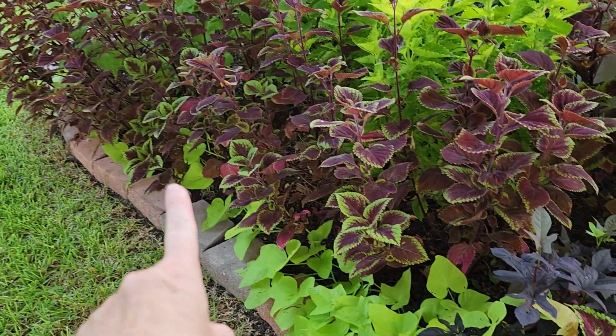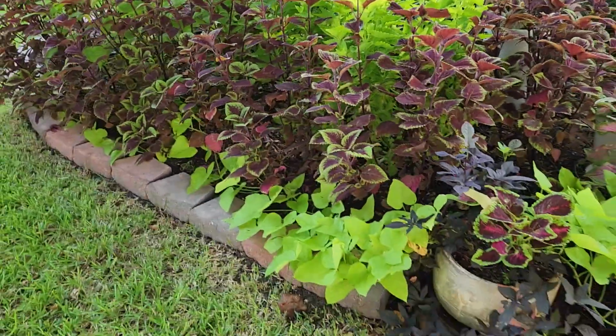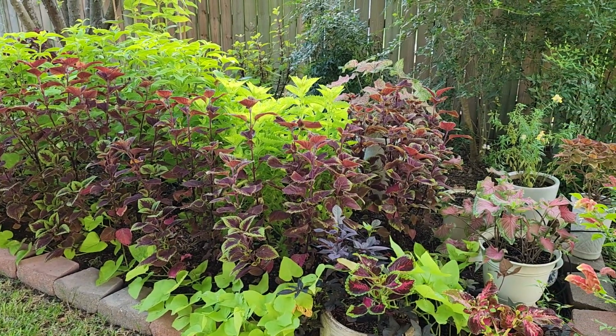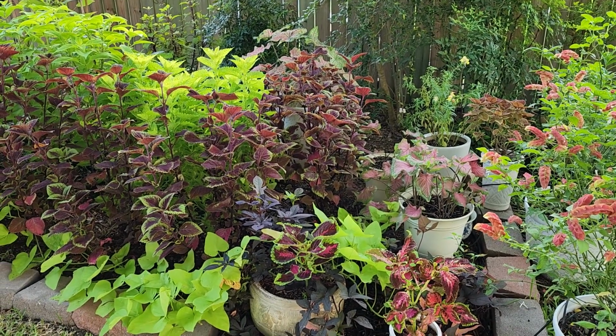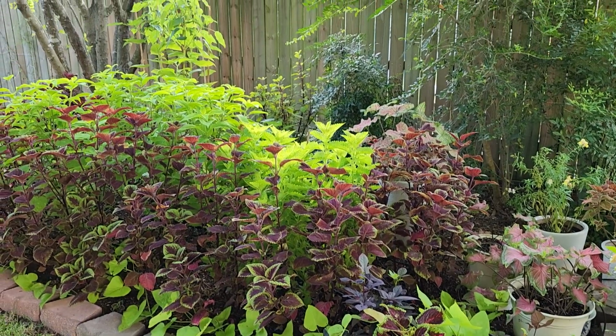And the lime green goes all the way down to the other end of the bed. And I do like how this contrasts out. So I will put pots in the garden interspersed with my plantings.